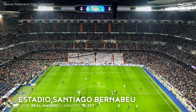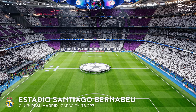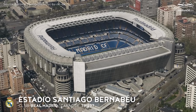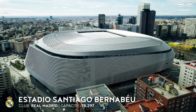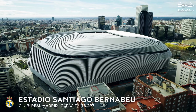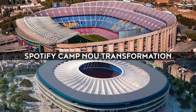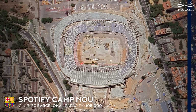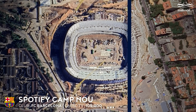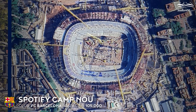Cutting-edge features such as a 360-degree screen, a massive underground hypogeum with interchangeable playing surfaces, and an impressive array of facilities behind the scenes make a lasting impression. Spotify Camp Nou, FC Barcelona. The demolition of Camp Nou was widely shared around the world. Fans everywhere recognized the iconic stadium in Les Corts, which was once the most visited by tourists.